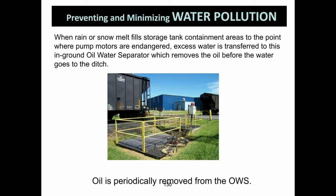Preventing and minimizing water pollution. When rain or snow melt fill storage tank containment areas to the point where pump motors are endangered, excess water is transferred to this in-ground oil-water separator, which removes the oil before the water goes to the ditch.